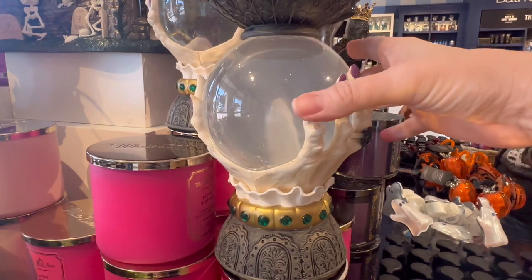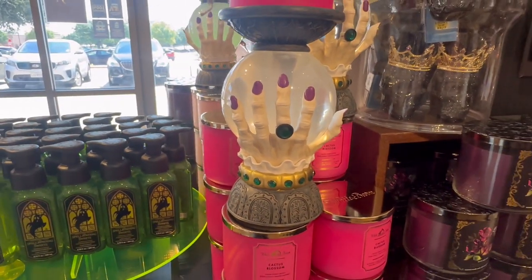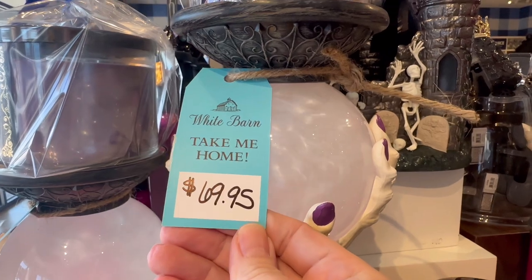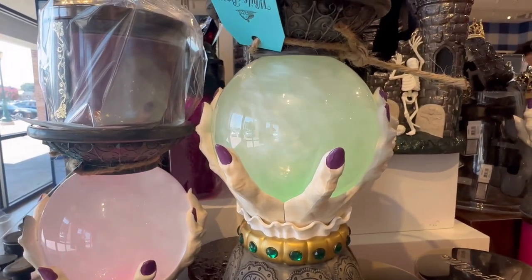I know I'm showing this snow globe quite a bit, but I wanted you to get a good look at the detailing on it. It's actually very pretty. Isn't that beautiful the way it does that? But yeah, I just felt like maybe we can catch this one 50% off later.